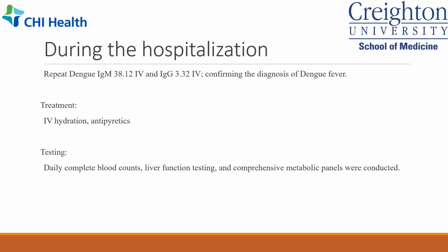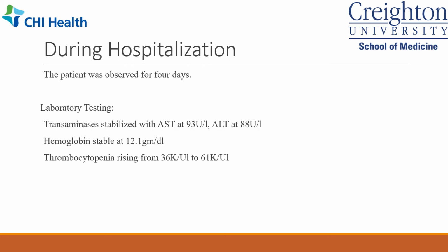Additionally, daily CBCs, LFTs, and CMPs were conducted. The patient was observed in the hospital for 4 days. Laboratory testing indicated that her transaminases elevated during this time, but plateaued and stabilized with an AST of 93 and an ALT of 88 at day of discharge. Her hemoglobin was stable during this time at 12.1, never requiring a transfusion.